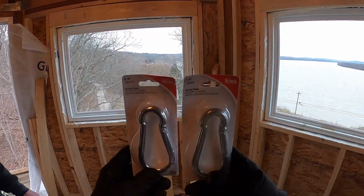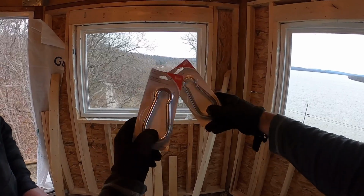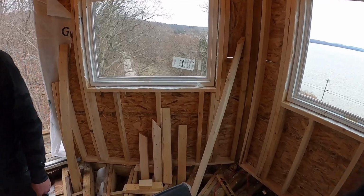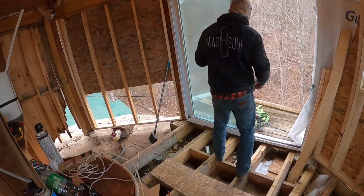So now I got 2 of these. This is your all's next surprise. I got 2 of these so we can put them on the rope. And all we got to do is clip to the clip. Roll with it. You like it? Yeah.